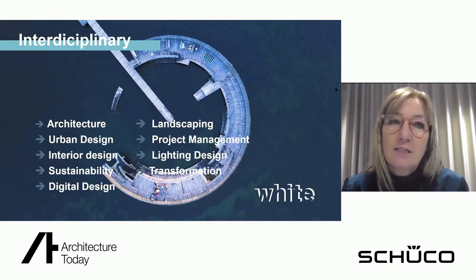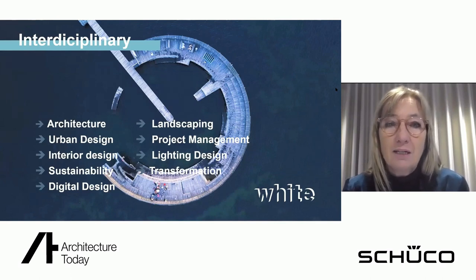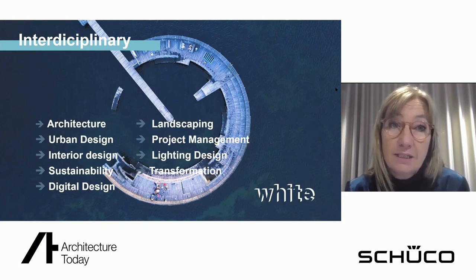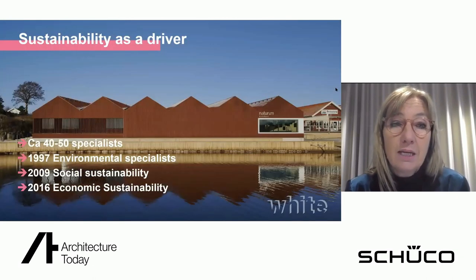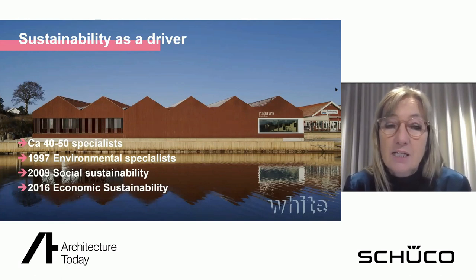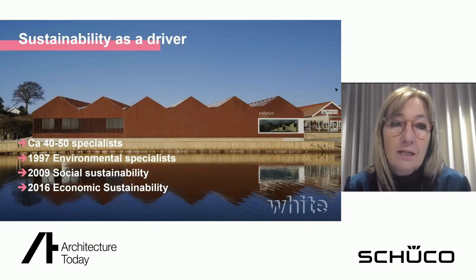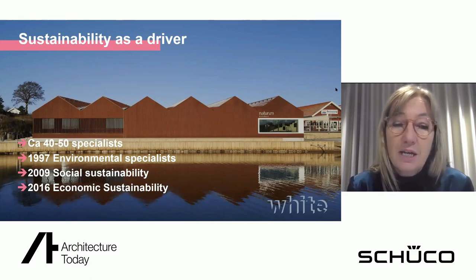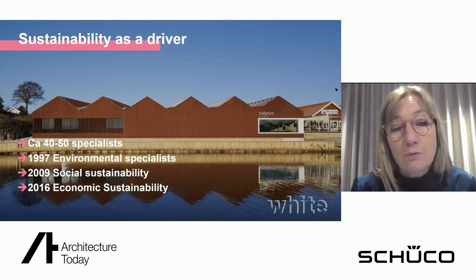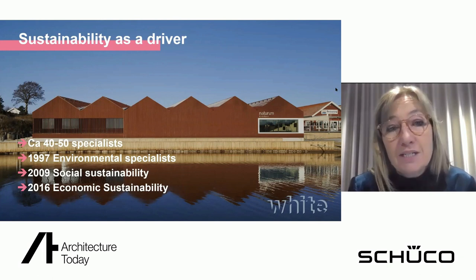We have many disciplines within the company, and we work in a wide range of projects, and we also try to create interdisciplinary teams. And since many years, we have also had sustainability experts within the company. Already in the end of the 90s, we employed environmental specialists, then later social sustainability, and also experts in economic sustainability. And today we are around 40, 50 sustainability specialists.